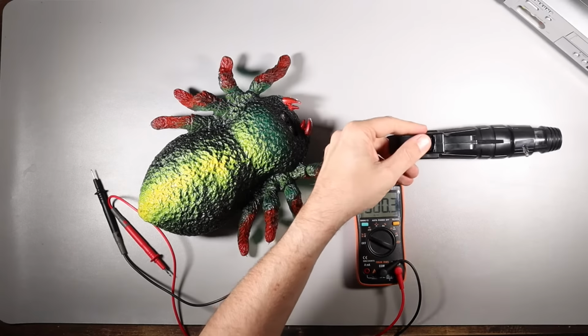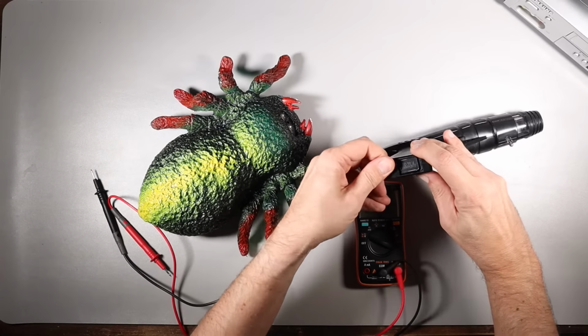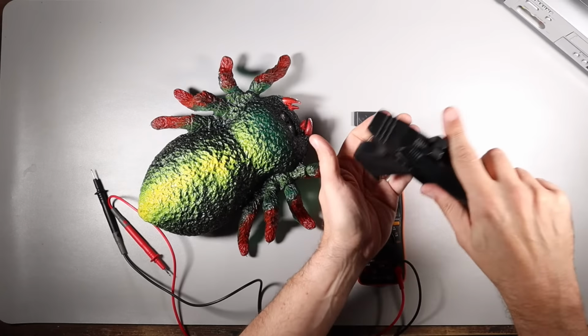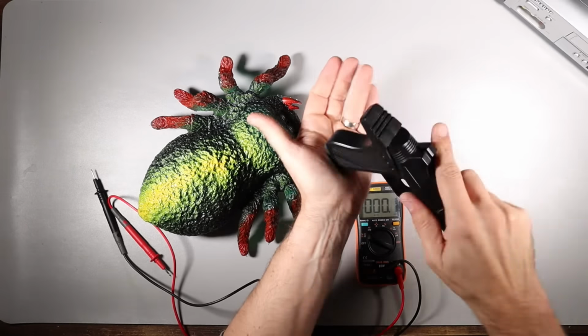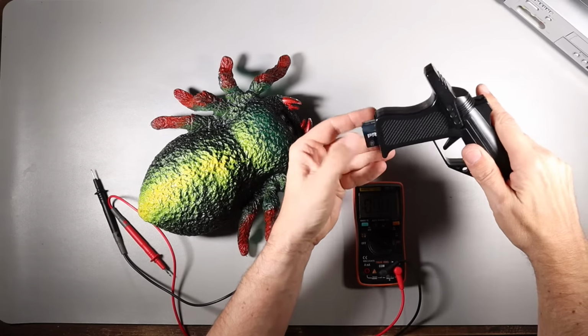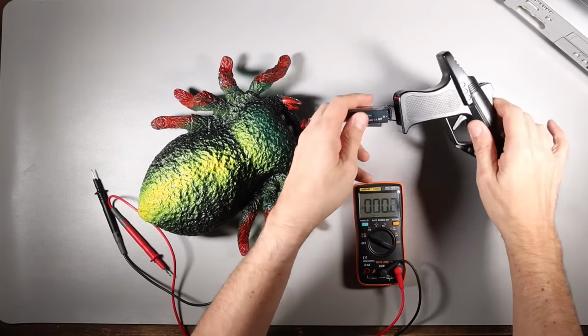Just a little bit stiff, perhaps I wasn't quite bold enough, or maybe it was just caught on the bottom of the battery there. There we go. Wow. You've got to work at this. It's a Pro Cell battery.